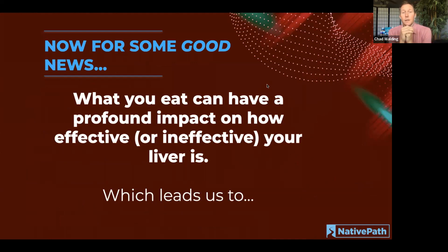We got some good news. So there's what can you eat? It's really important to know that what you eat can have a profound impact and effect on your liver and the health of your liver.